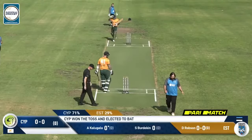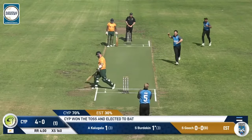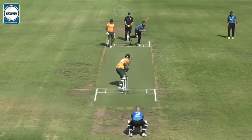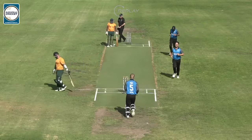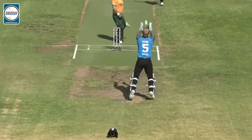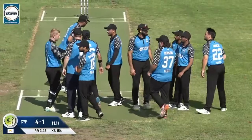away for a maximum. I think if you're a natural aggressive hitter, you should play your shots, and that's why, because this is nicked behind. Stephen Gooch gets a wicket straight away with this ball moving away. Just catches a little bit of the bat, and a nice straightforward catch there by Marco Vega. And that's what I was really trying to refer to, is that if you are naturally aggressive, then play your aggressive ways.